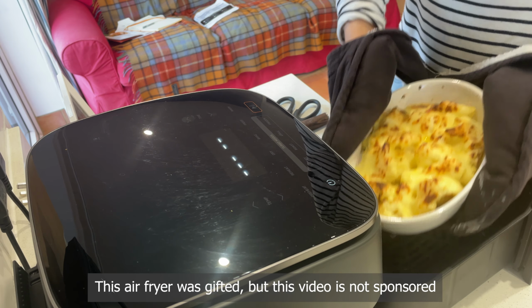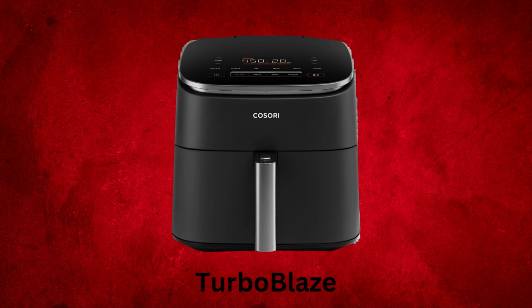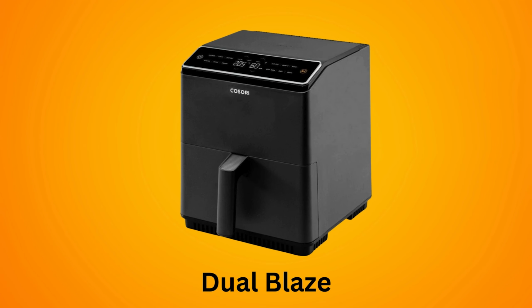In this video, I'll walk you through its features, tell you about its pros and cons, and exactly who I think it's made for. And if you're someone who's trying to decide between the TurboBlaze and the similar sounding DualBlaze, stick around because I've got a side-by-side comparison which shows you the differences between the two models.